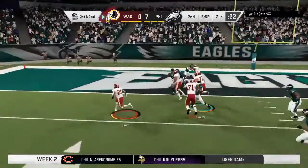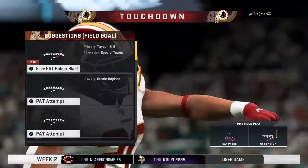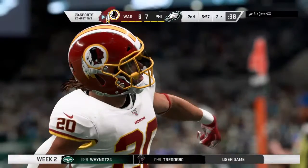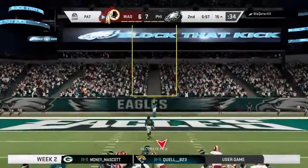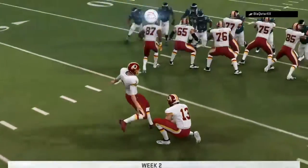Going to give it to Love. And he is into the end zone. Touchdown, Redskins. Bryce Love, his 2nd touchdown on the season, as they are now on the board here in the first half. Good start to the season for him. He had the touchdown last week in the opener and a 2nd one in week 2 now.